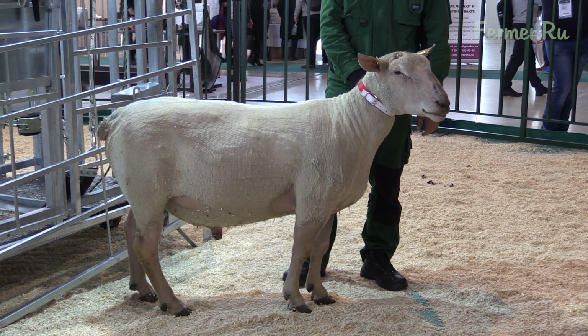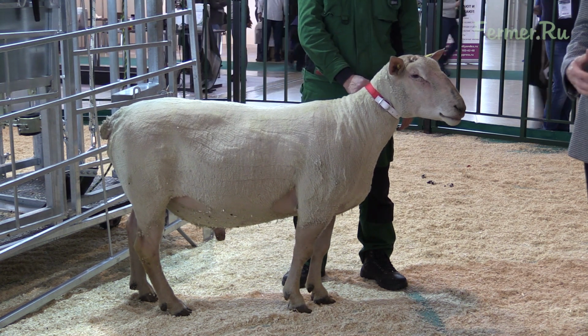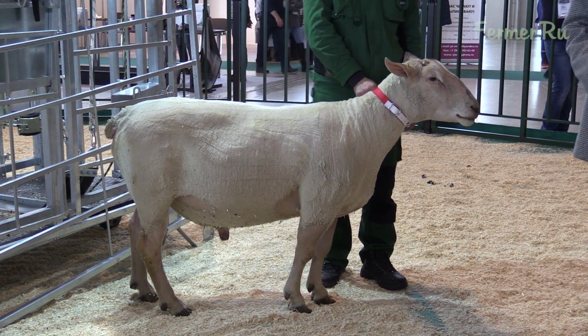The Charolais lambs, when they're born, are very lively.